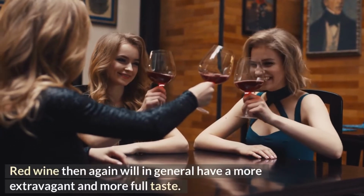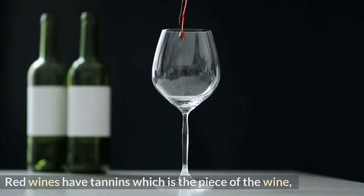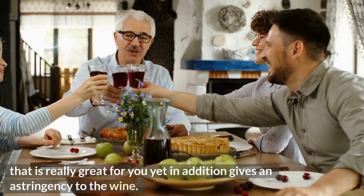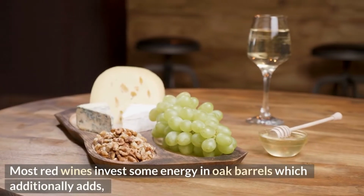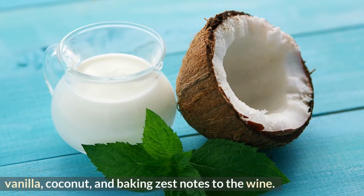Red wine on the other hand tends to have a richer and fuller taste. Red wines have tannins, which is the part of the wine that is actually good for you but also gives an astringency to the wine. Red wines have flavors of cherries, berries, herbs, and spices. Most red wines spend some time in oak barrels which also adds vanilla, coconut, and baking spice notes to the wine.